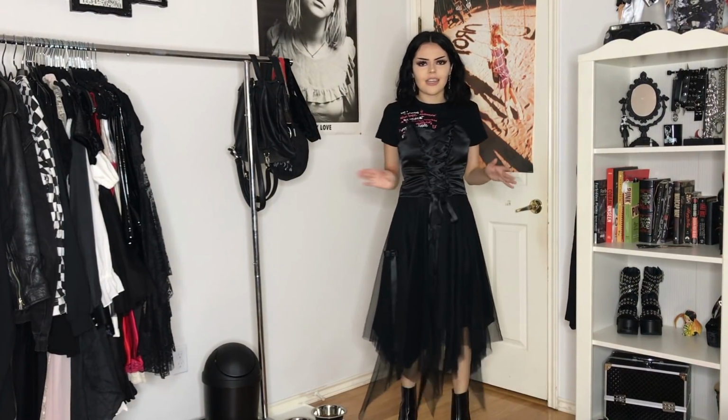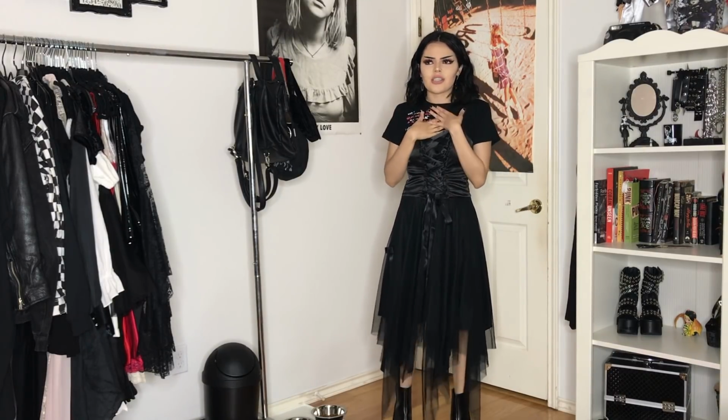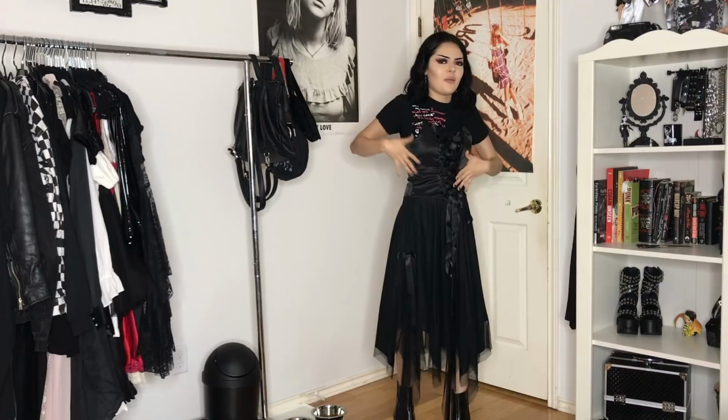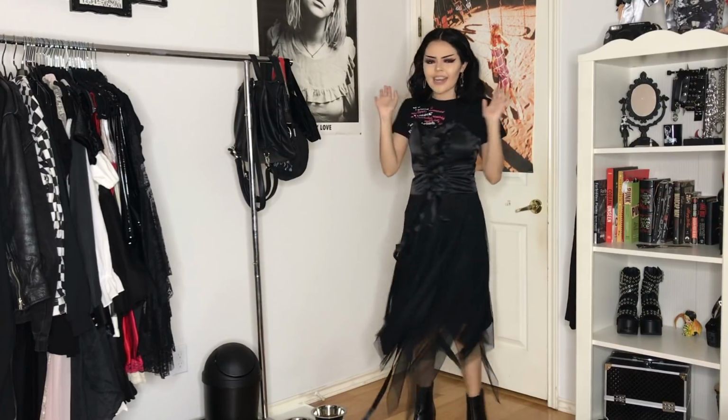This is what it looks like with the shirt underneath. I'd probably wear this shirt on its own, just because I want everybody to be able to see the graphics on it. So I'm going to show you guys what it looks like also with some shorts on. Yeah, this is what the shirt looks like, and I just paired some shorts with it.